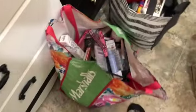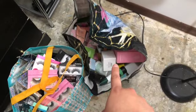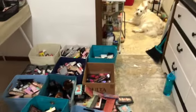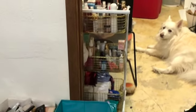And then in here are miscellaneous other makeups that don't go in the drawers. They're gonna go either on top or in the little cubicles I have for them. FX, lashes, and then this one is stuff that is gonna be moving into my bathroom and bedroom. So that's pretty much everything there. And then over there are my setting sprays and stuff like that.